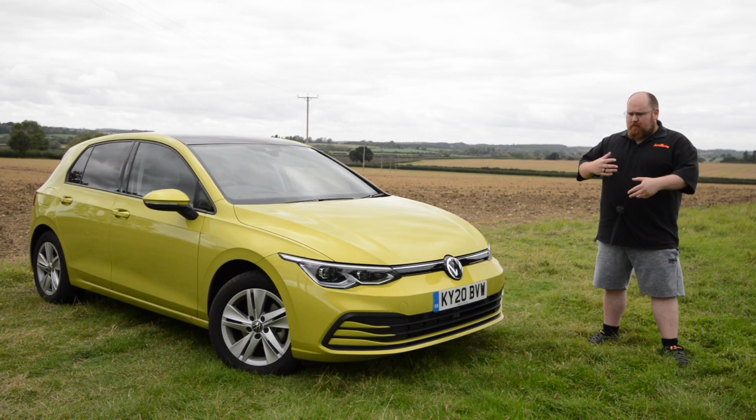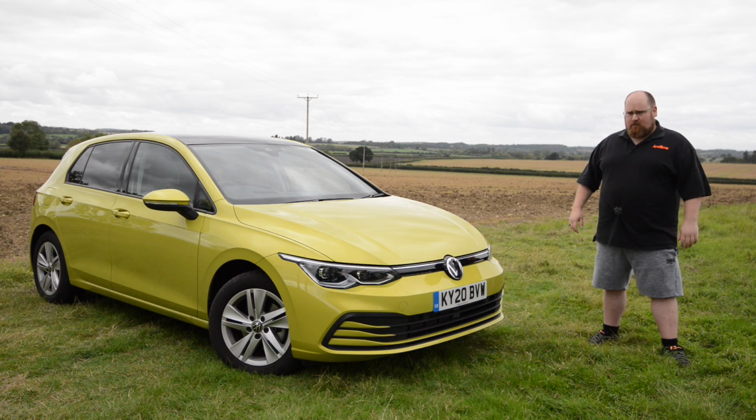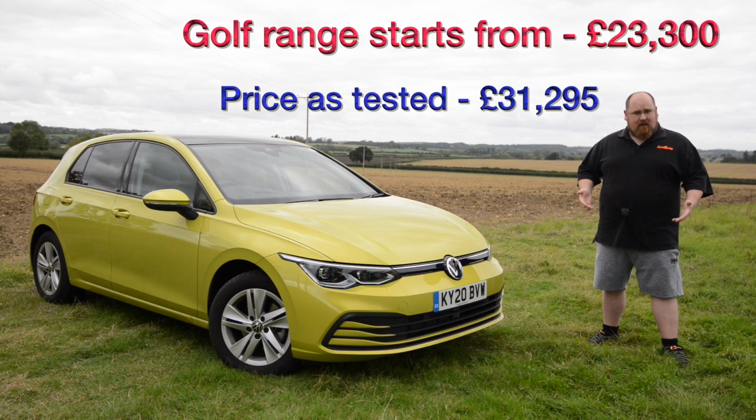Now originally I had prepared some spiel about how the Golf is an icon, how long it's been around and how many units it's sold, but you guys know that already, so I'm going to cut straight to the chase. This is the new Mark 8 Golf, and although Volkswagen say it is an all-new car, underneath it still has the same MQB chassis as the Mark 7 Golf, and the same can be said for the rest of the Volkswagen Group family in this segment. That's the Seat Leon, Skoda Octavia and Audi A3.